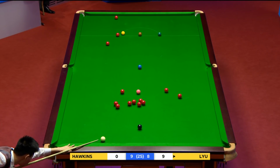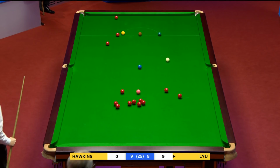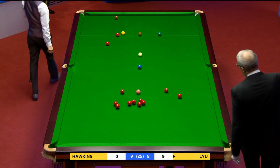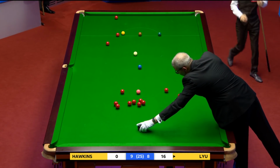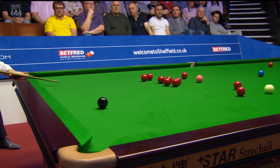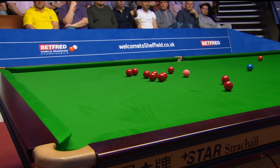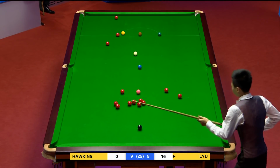He can't play the roll up behind the black, really. He's going for the pot, Ken. Dear me. He's got to watch the cue ball. Could go close to this right centre. Wow. Great shot. What a brave shot to take on. Yeah, I know one thing, I'm not brave enough to take that on. I wouldn't have even looked at that. Dear, what a shot.